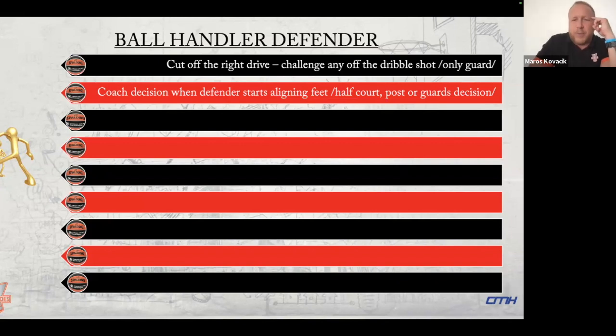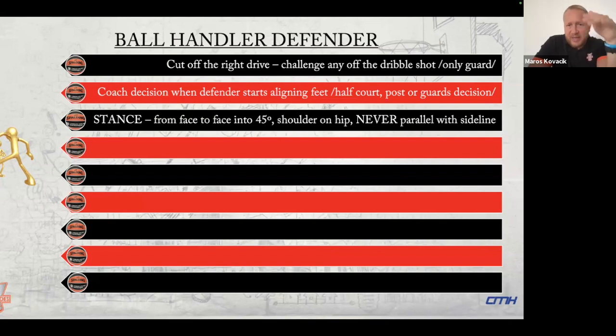As we said, when the post starts screaming weak, the guard has to change his stance to 45, forcing the ball into the pick and roll to the left side. Or this is the decision of the guard. You will see a couple of videos where the guard decided to run weak, pointing to the side where he forces the ball handler. I already mentioned the 45 stance. We need to put the shoulder on the hip, but we can never keep our feet parallel with the sideline, because in this case we open up a highway towards the basket. So always 45, and the video will show us this stance.